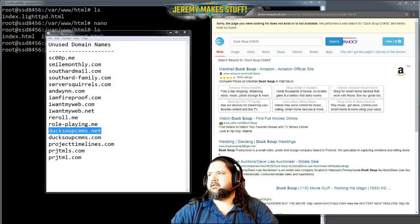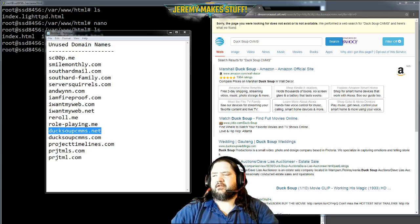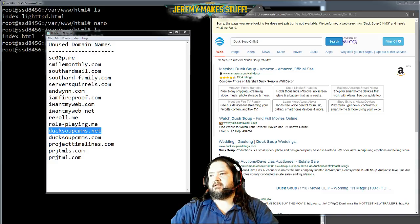I set the DNS up before, just to make sure. Let's see if I can pull that over to the main screen without giving away a username or password to anything. One second here. I use a website called vps.net. I have some cloud servers, including this small Ubuntu box. I also use it to manage my DNS. Let's see, I will open up scoop.me and ducksoupcmms. Bring those two over.